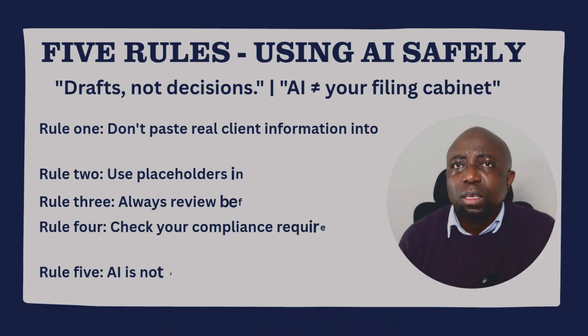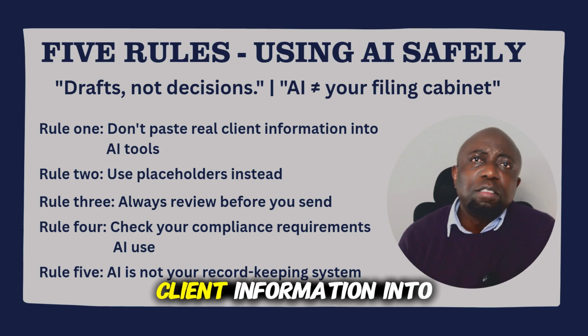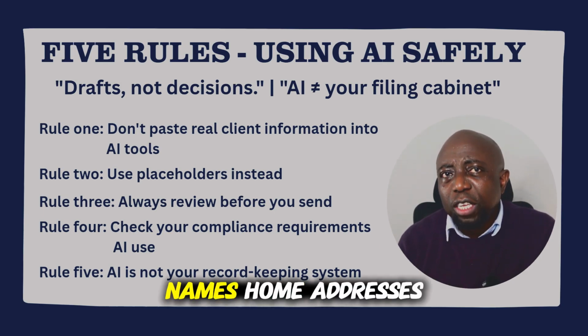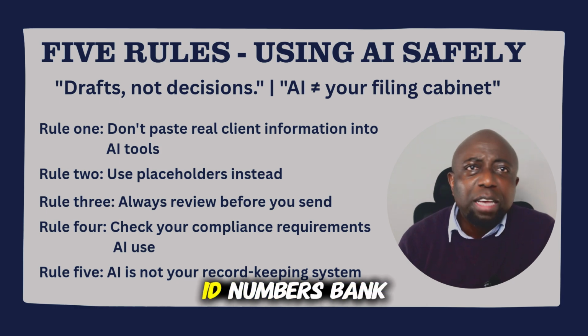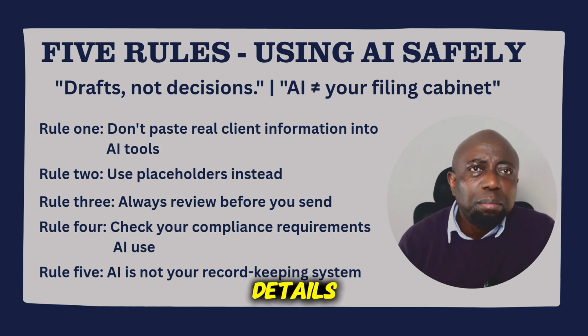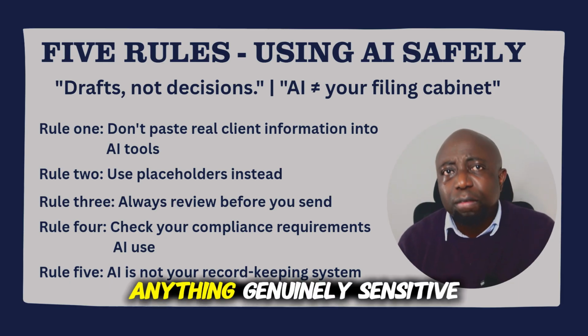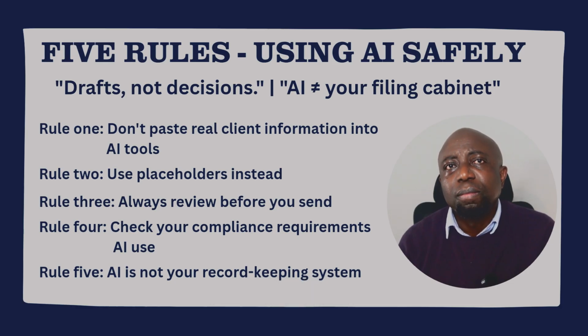Rule 1. Don't paste real client information into AI tools. I mean full names, home addresses, ID numbers, bank details, medical information, legal case information. Anything genuinely sensitive, just don't do it.